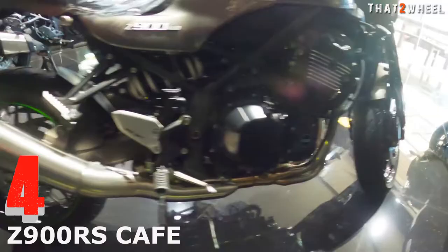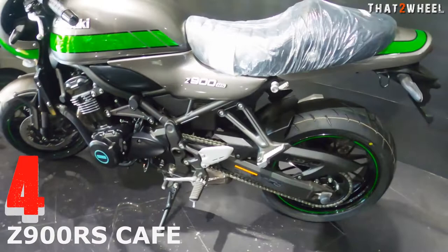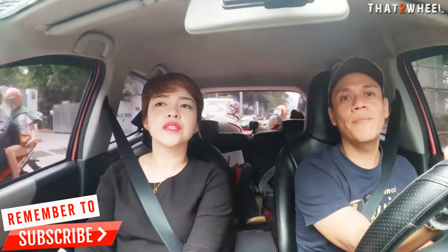4 cylinders din siya. Oh my God. But it's got to be heavy. Yes, ang weight niya is 214 kilograms. See? And then ang seat height niya, for those who want to buy this bike, is 32.3. Mababa lang, pero I think may problema ang mga 5'3 and down. For those who are willing to buy this bike, ang price lang naman niya is 642,000 pesos.